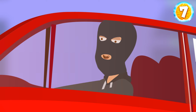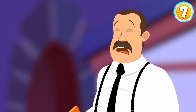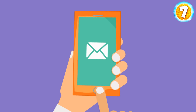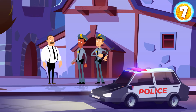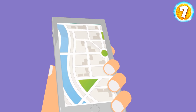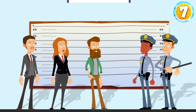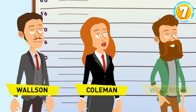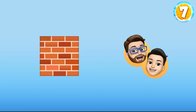Someone in the town was stealing cars. Every time a car disappeared, its owner would get a message from an anonymous number. In each message, there were two emojis that didn't make any sense. The police tracked the number, and the geolocation led to three houses. They questioned the owners, Mr. Walson, Mrs. Coleman, and Mr. Woolridge. Can you tell who the car thief is?